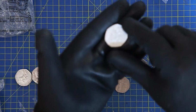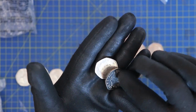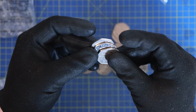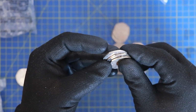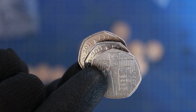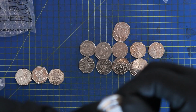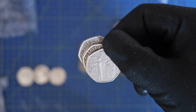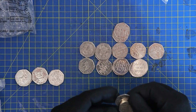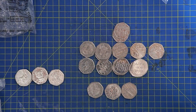So let's flip that over. We'll position this and this. Suffer well, Olympics. Maybe. Suffering for Olympics? Here we go. If I hold it that side, maybe you can see the lady a bit more. Suffer for your Olympics, or something like that. Suffer well. Depeche Mode song. Suffer well.